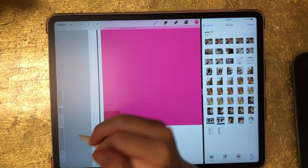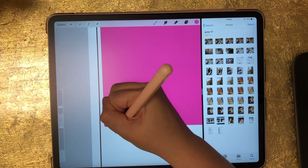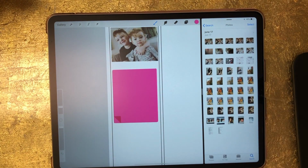And now I'm just coming back through with that original shade of pink. And it looks like it's the top sticky note on a stack of sticky notes. Does that make sense? Because that's the look that I was going for. So I hope that you guys think that it looks like that.